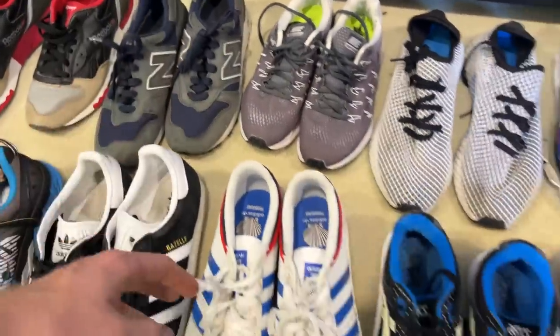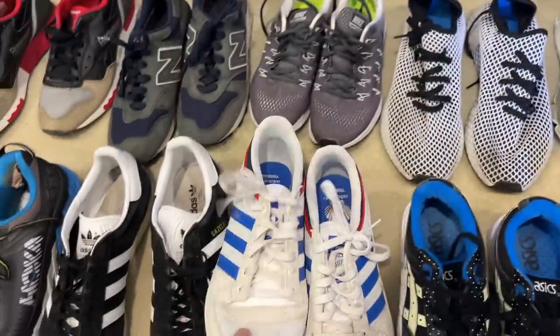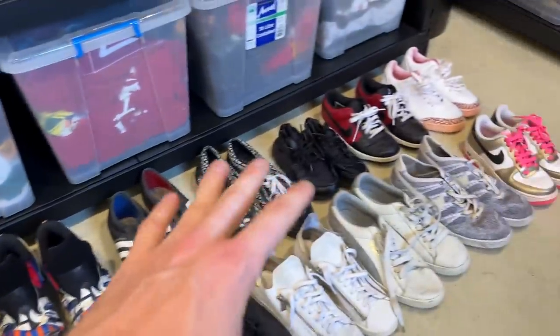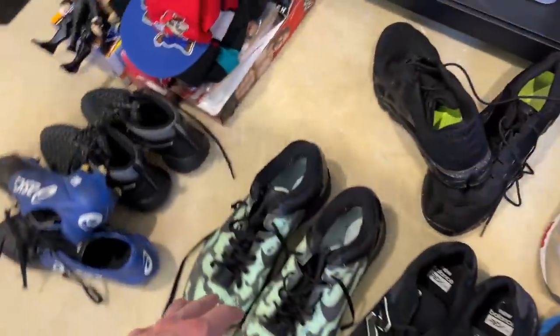So look, all in all, guys, these are the Noahs. I should quickly say I love those. The Adidas Noahs, they're a pretty clean pair of shoes too. So really cool. We're starting off a little bit low there, but then we're getting up into some really high quality stuff here. But check this out.